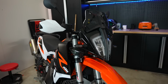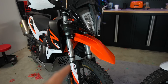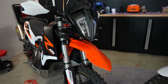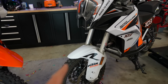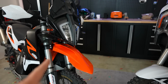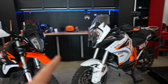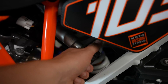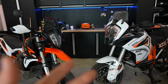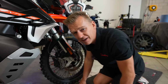Now, off-road, you can already tell by looking at this 890. I mean, that front fender, yeah, buddy, that thing is made for off-road. If you look at the 1290, you can already tell that's not really a dirt bike fender. That's a dirt bike fender. That is not. Now, both of these bikes have manual adjustable suspension. So you have to turn some knobs and release some pressure over there, and that's how you adjust it to your comfort.